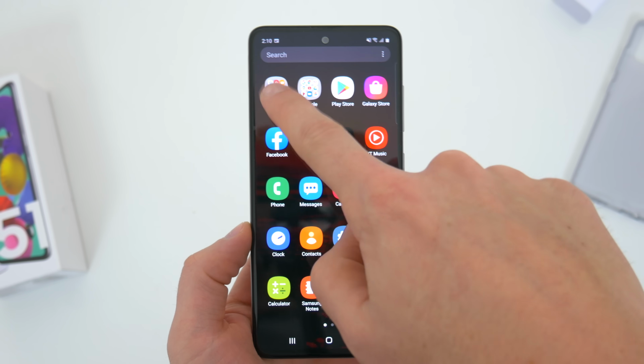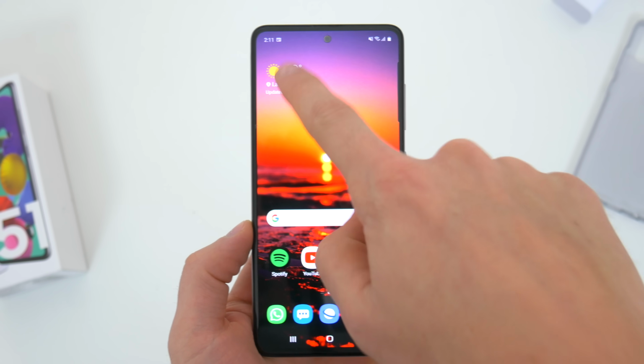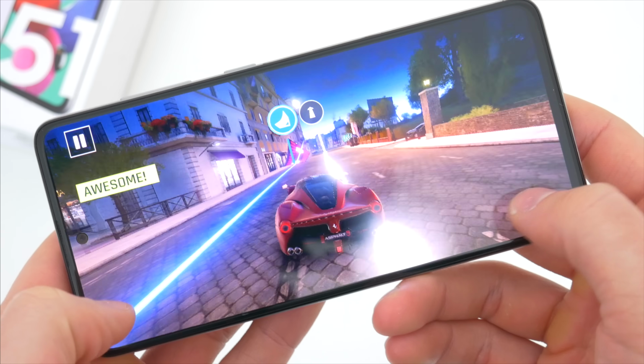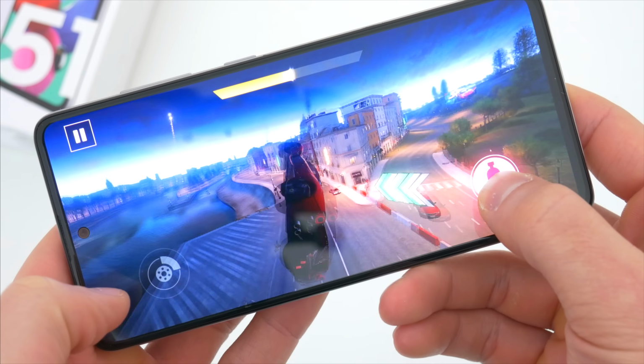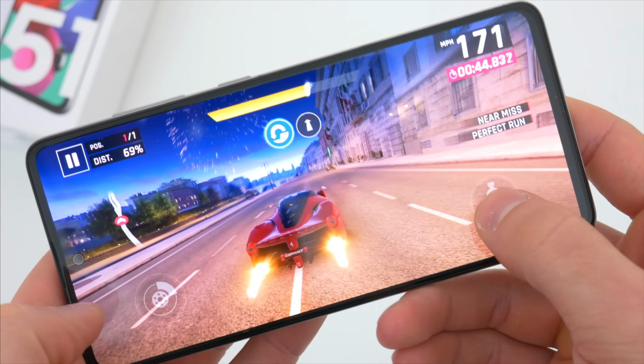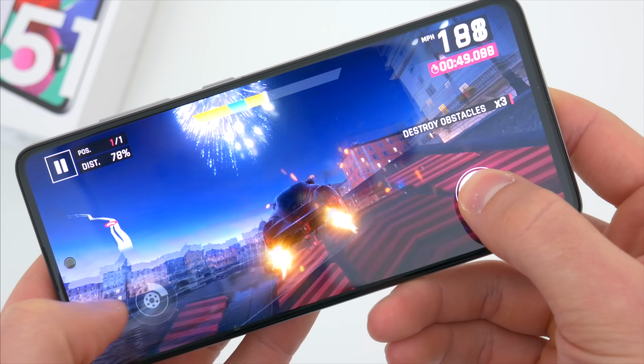Realistically, this phone will likely see 2 years of supported updates, and looking ahead long term, I think this phone will be fine for that length of time, maybe a little longer, but if you're hoping to keep this device for 4 or 5 years, you might be better off investing a little more money and going with something like the A71 instead, which has noticeably better internal specs.